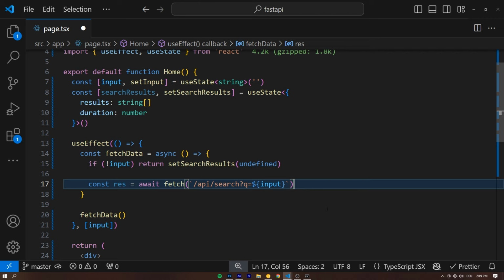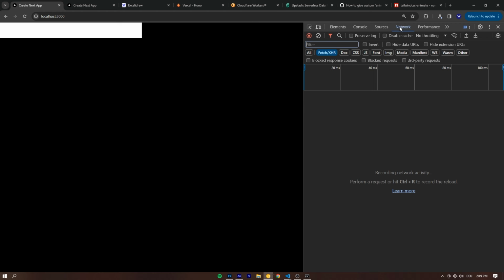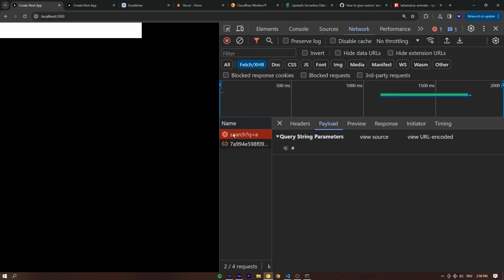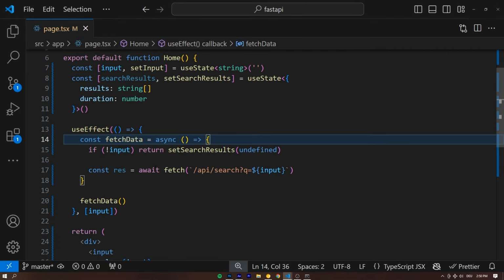Now, let's try this out already, right? Let's save this page and let's start our development server. It is already started. Fantastic. And then let's go into our network tab and see if this actually works. So whenever we type something in here, like an A, for example, we should see a network request being made to our backend. And there is, which is perfect. Let's zoom in here. And we can see a network request is being fired to localhost 3000 /api/search. Perfect. Right now we get a 404 because this endpoint does not exist. There is no endpoint to receive this search query, and that's perfectly fine.